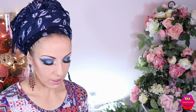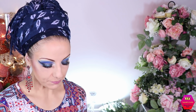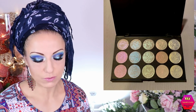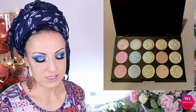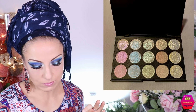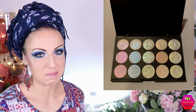Because I just talked about Emby Boutique, I have two things that I want to mention that I really like that she posted this week. The first thing is she came out with a 15-pan vegan eyeshadow and highlighter palette, and it looks like this, and it's so beautiful. From far away it looks super neutral, but when you go closer you see it is so beautiful, and I so want this. Let me read this for you. All highlighters are duochrome and shift between 5 different colors and 3 different dimensions.